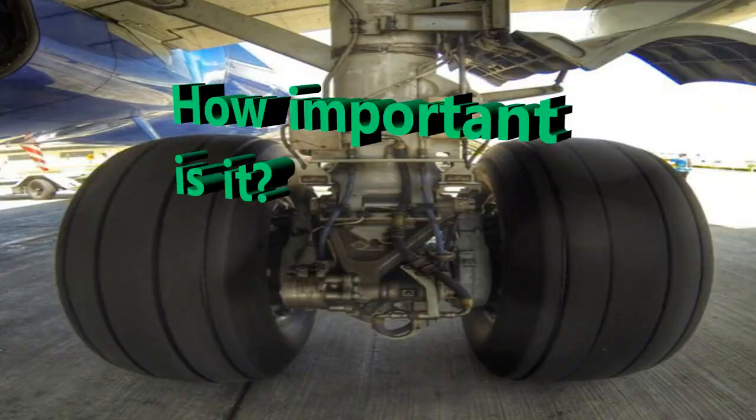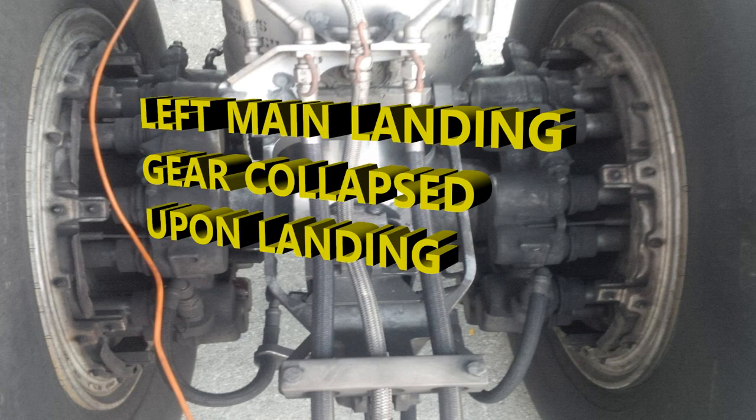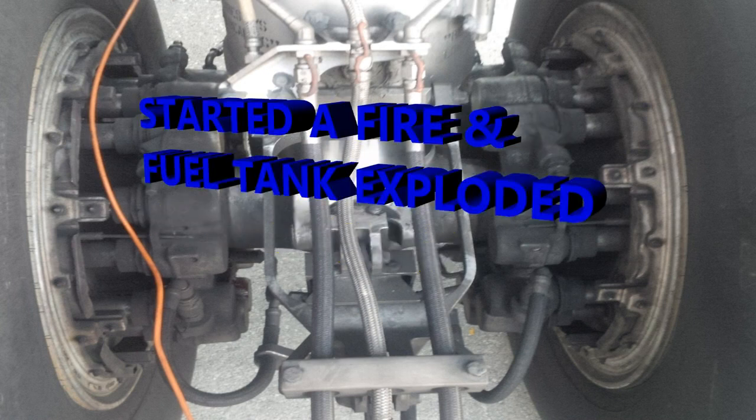A case in point, FedEx. They had an express cargo plane that was flying from Memphis, Tennessee to Fort Lauderdale Airport in Florida. This was in October of 2016. And when the plane landed, part of the landing gear, I think on the left side, ended up collapsing, causing the plane to make more contact with the runway, which created a lot of friction and impact. It came in too hard and too fast. It started a fire and caused a fuel tank explosion.